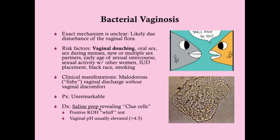So to diagnose this, it's a saline prep. You add some potassium hydroxide to dissolve some of the residual material. You're left with these cells, and these cells are stippled with Gardnerella bacteria. And that is what causes this appearance. This is just a vaginal epithelial cell stippled with Gardnerella, and we call this a clue cell, and this is diagnostic for BV.